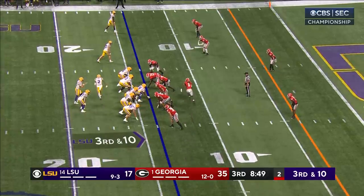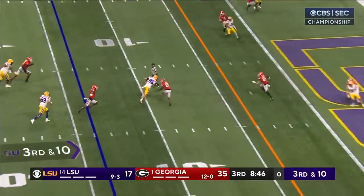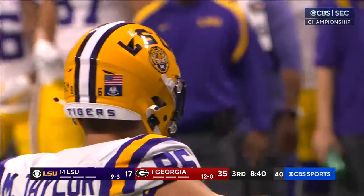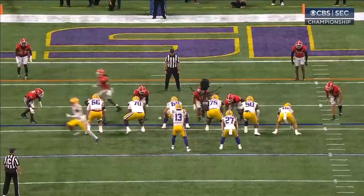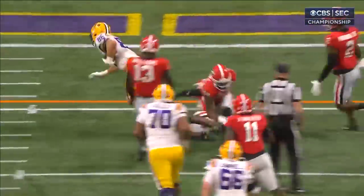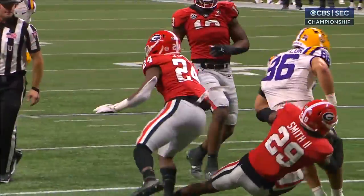There he is. Nussmeier throws back across his body, completes it to Taylor. Taylor might have a first down, spinning his way inside the five. Mason Taylor, the big catch to win the game against Alabama on the two-point play. And this time, spins very close, fourth down play.